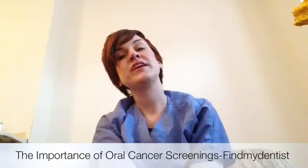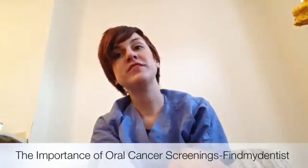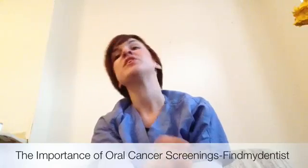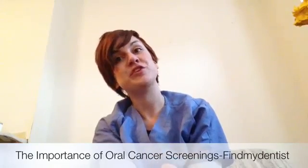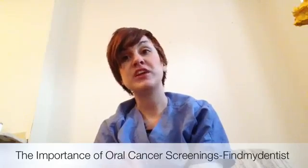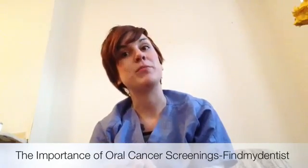The majority of oral cancer occurs on the posterior or back portion of the tongue, which a lot of times you cannot detect on your own. So it's important to see an oral health professional who can retract the tongue, who can use adequate vision and adequate light to see if there are any cancerous lesions in the back of the mouth.